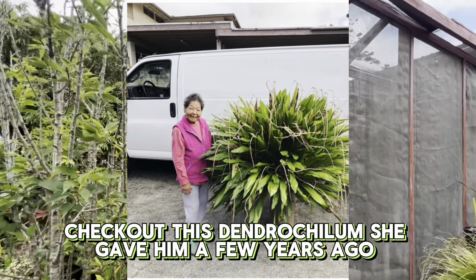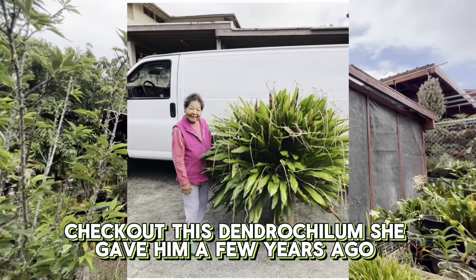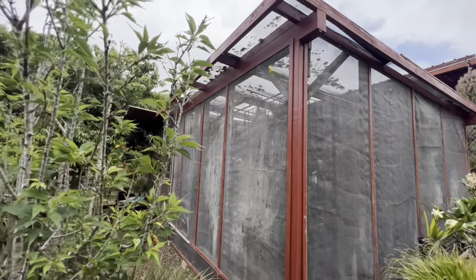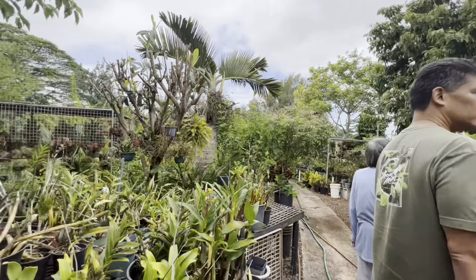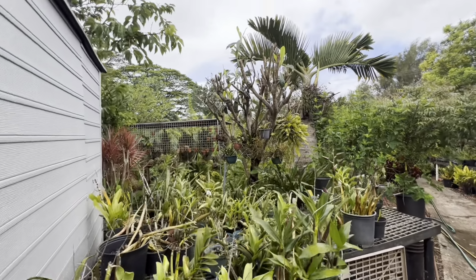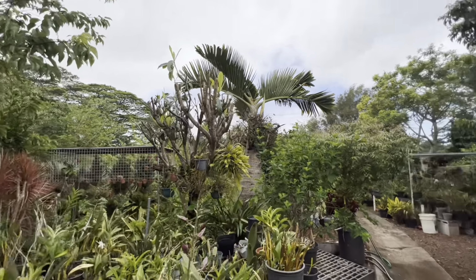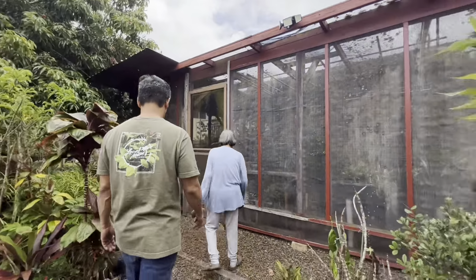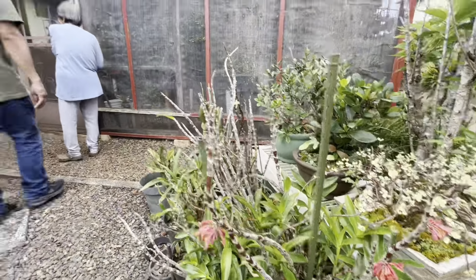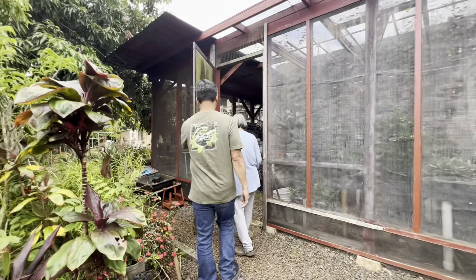Wow. Oh, look at her greenhouse. Yeah, her little cute greenhouse, her shaded house. The plants are everywhere. Inside is not much, because I have to take care. Now it's a little bit okay, that's not bad, yeah.